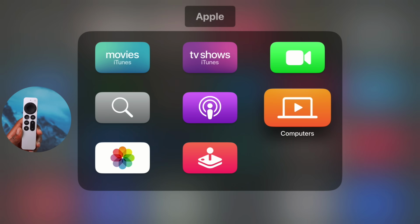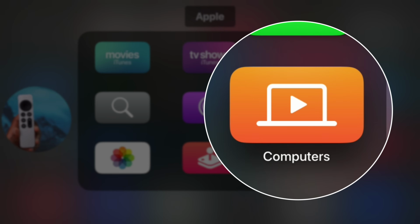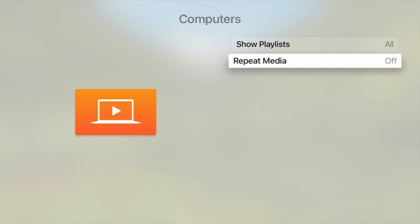An application I've seen many people not know the purpose of is the Computers application on the Apple TV. What this application does is turn on home sharing, which lets you stream movies and TV shows as well as other libraries in your home. So for example, if you want to stream music ripped from different CDs or TV shows ripped to an iMac, then this is the same Computers application that you can use.